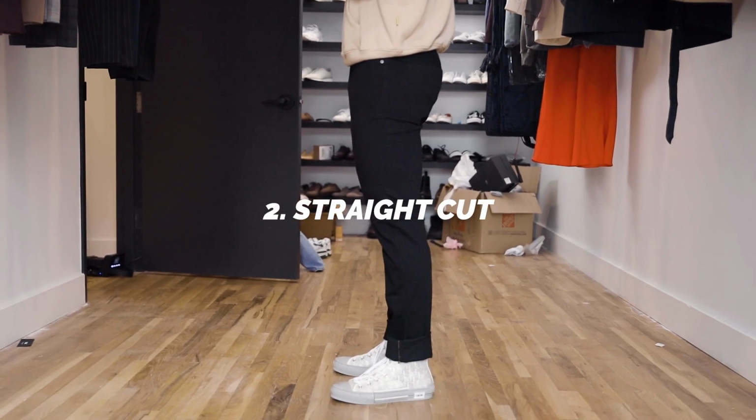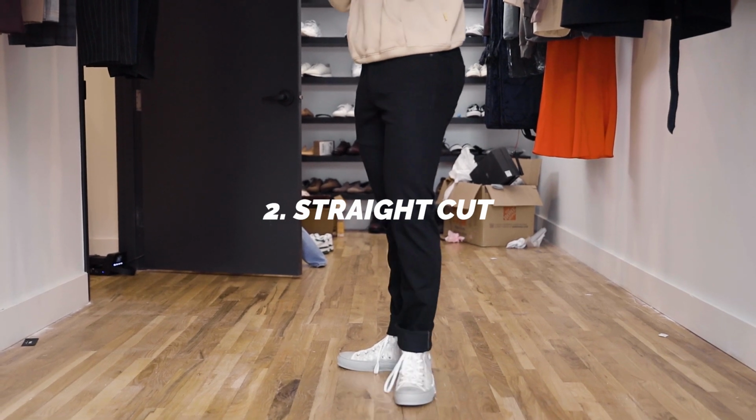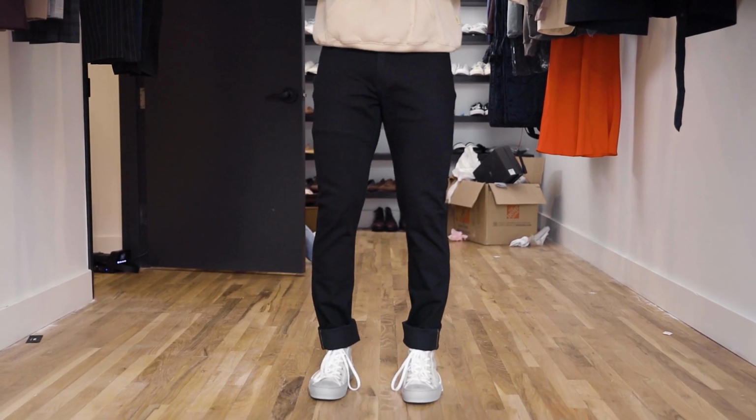Number 2, a straight cut. Look, I've been raving about straight cut denim. Matter of fact, I'm wearing a pair right now because it's the most comfortable. Once you make your transition from skinny jeans to straight cut, I promise you, you will never look back.